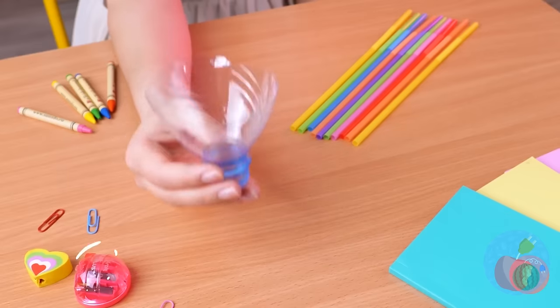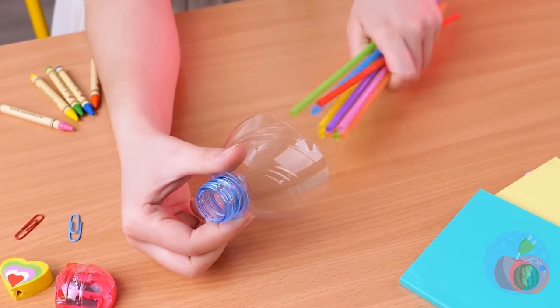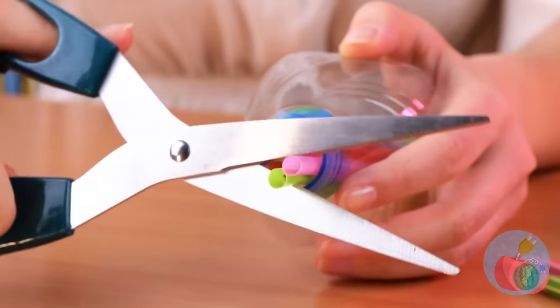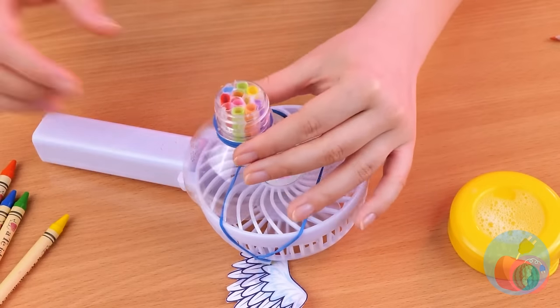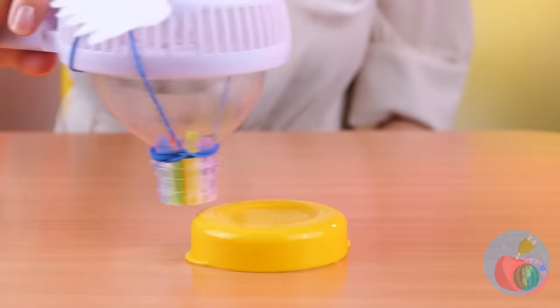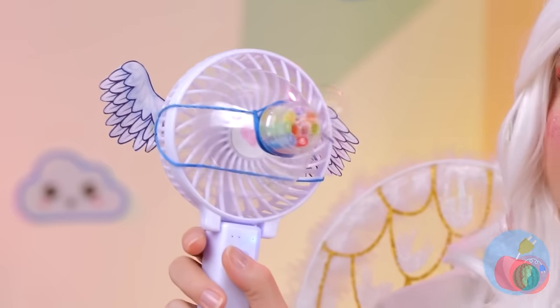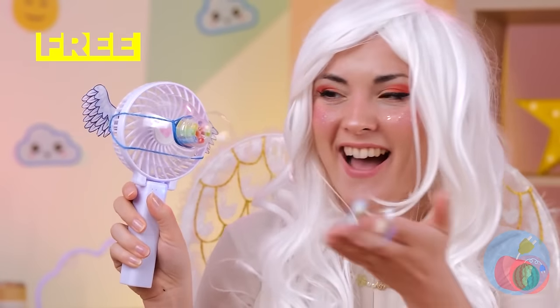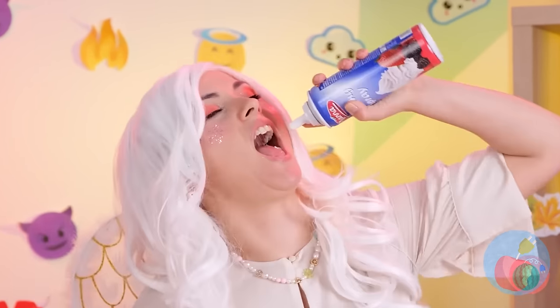Let's see what our angel's got up her sleeve. We'll need half a bottle and some straws. Cut them into place. Tie it to a fan. And get things started. Wow! Now close your mouth before one flies in. Ew. Well, we can make our own slime.